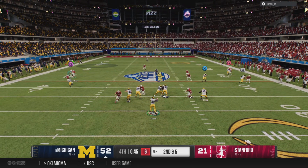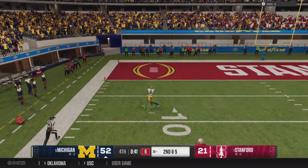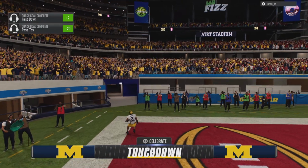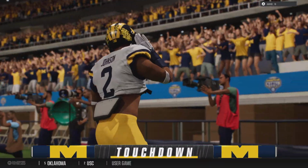Looking to pass here on second down. He'll take a deep shot here. Deep shot caught inside the 25. Touchdown, Wolverines. And this one is getting ugly.